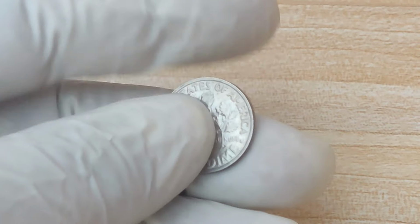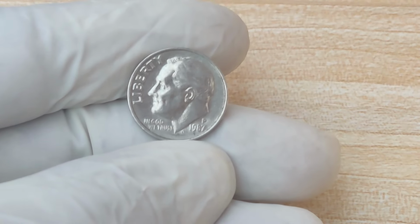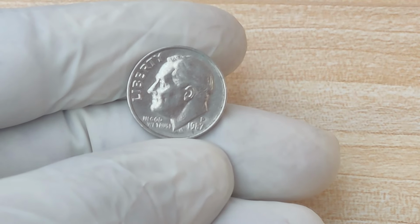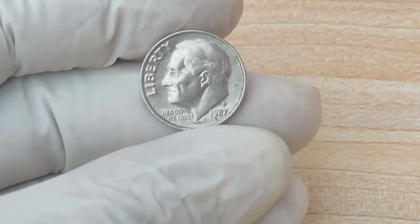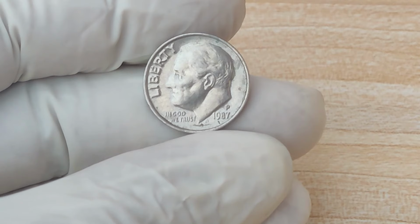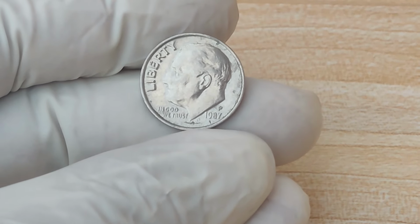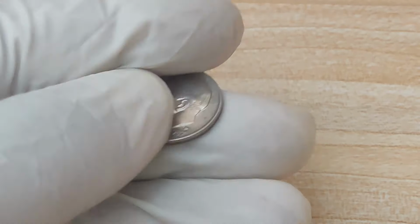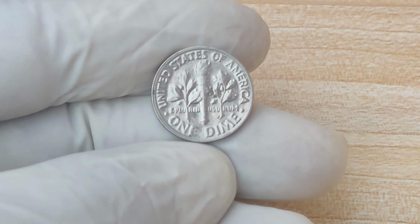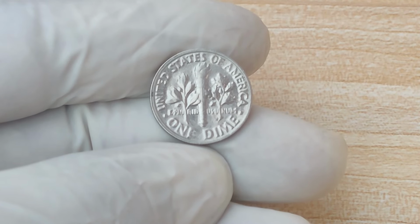Let's dive right in. First, let's cover some basics. The 1987 P Roosevelt dime was minted at the Philadelphia Mint, as marked by the P mint mark on the front of the coin. Most of these dimes are totally ordinary and are only worth face value, just 10 cents. But there are some exceptional examples of the 1987 P dime that are worth far, far more. The Philadelphia Mint struck millions of these coins.